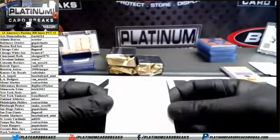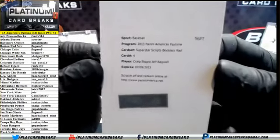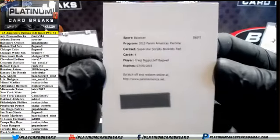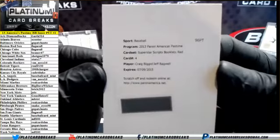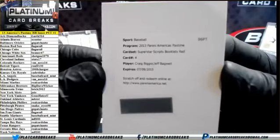Redemption. This is disgusting. Craig Biggio and Jeff Bagwell, Superstar Scripts Booklets Red. Wow. That's Houston Astros, 1968 Charger. Man, I hope they redeem this for you. That is freaking filthy right there.